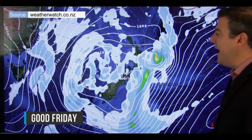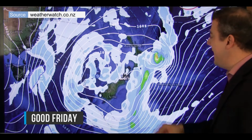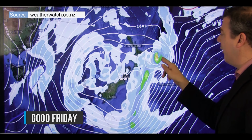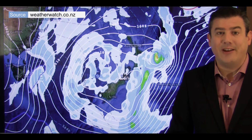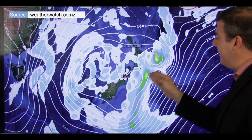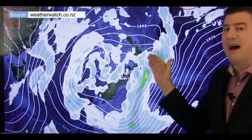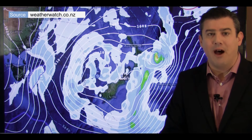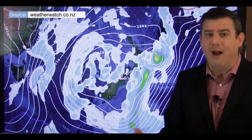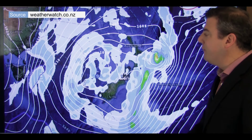So when we get to Friday, Good Friday, the start of our 4-day long weekend, it looks like this. There is the remnants of ex-Cyclone Cook, still at 996 hectopascals. It's still a deep but fairly small system. However, the rain amongst it is intense. So it might cause issues as it slides past that eastern part of the North Island, round about Wednesday to Friday. That's when the rain's likely to start. The low itself will pass by on Friday.